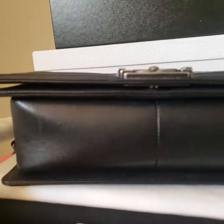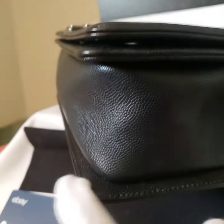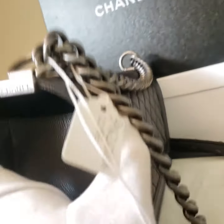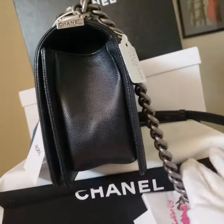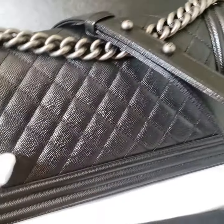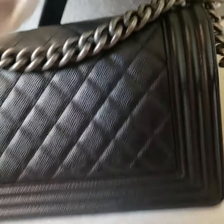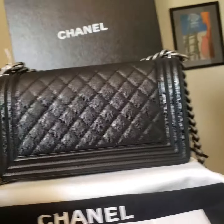This video, I want to show you the actual condition in close-up for this China boy. It's worth a retouch on the corner. Apart from the retouch, the bag is in excellent shape, as you can see. Let me show you from the back of the bag. This bag was authenticated by an authenticator.